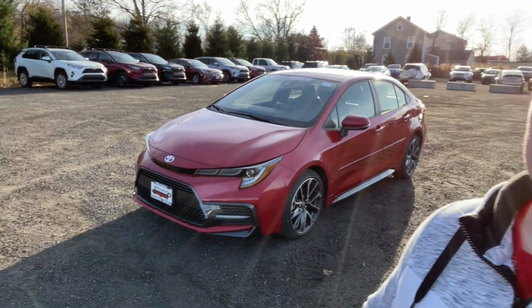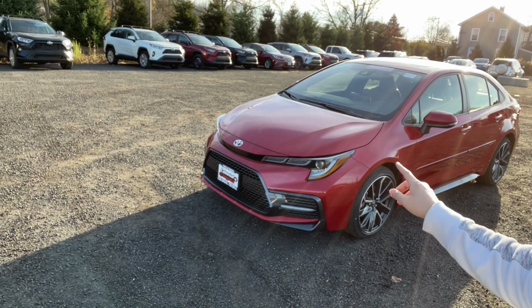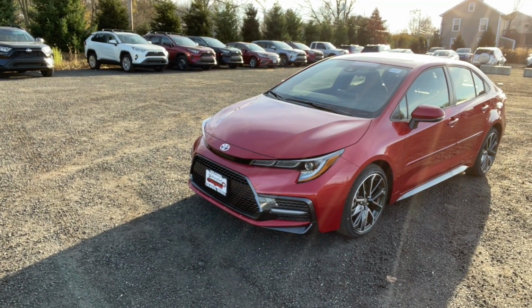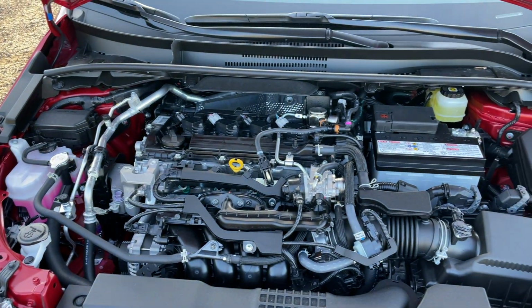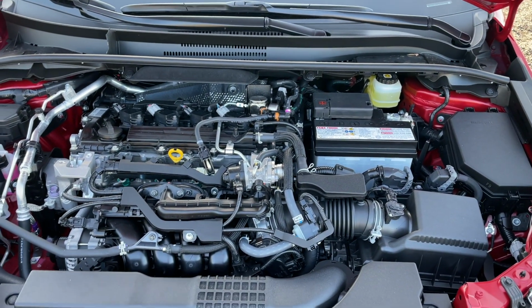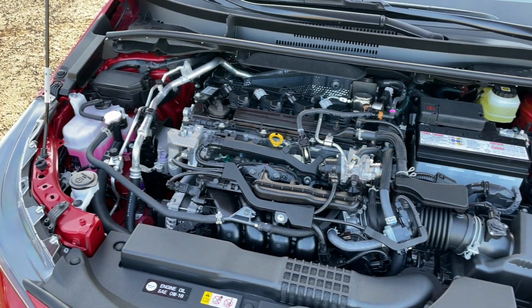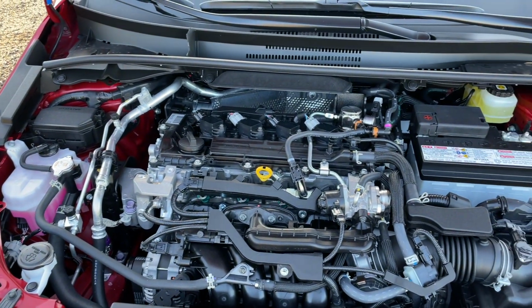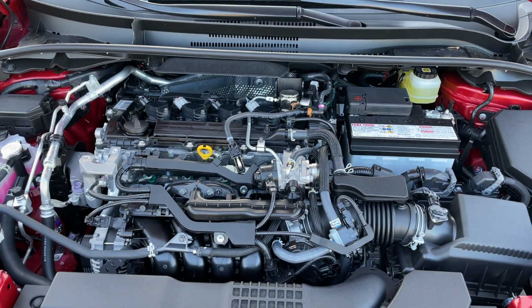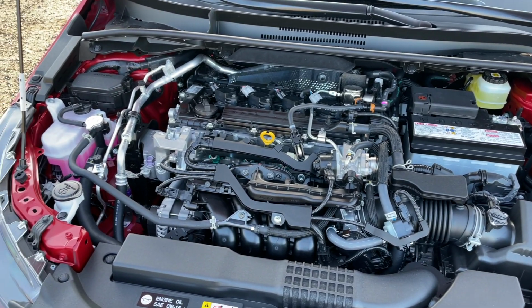In today's video I'm going to be showing you this 2021 Toyota Corolla. This one is the XSE trim, so I'm going to go ahead and show you all the features this one has. Under the hood there's going to be a 2.0 naturally aspirated 4-cylinder engine connected to a CVT transmission. It produces 169 horsepower and 151 pound-feet of torque. Fuel economy numbers are 31 in the city, 38 highway, and 34 combined.